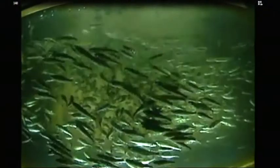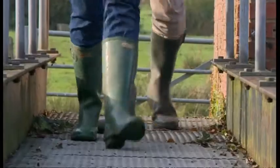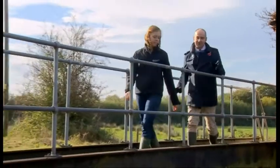A swirl of minnows, perch and dace moving through in the early evening, even a predatory pike, and all swimming uphill over this weir. And it's all thanks to an ingenious solution to man-made obstacles like weirs, the fish pass.